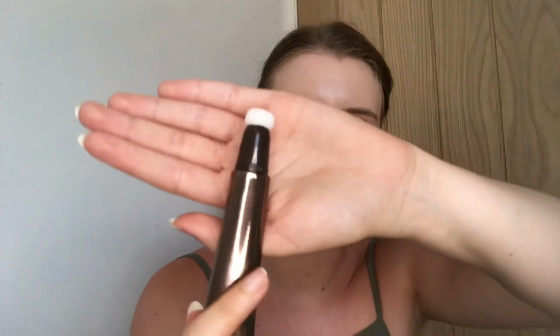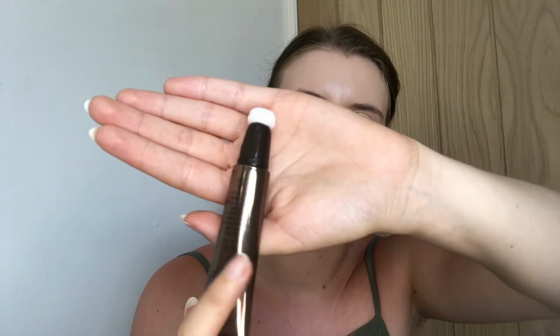I don't think you're going to be able to see it, but at the bottom there's an on and off twist, which is really good. Obviously you turn it on to allow the product to come through and then turn it off once you're finished. That way if you are traveling or it's in your makeup bag, it's not going to get squished about and the product's not going to come leaking out of it.